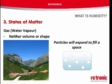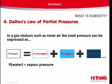Here we have water vapor in that space. We can't see it because clearly it's a molecule. So it's only a single molecule of water. How on earth could we see that? It's only when they clump together and form a droplet of water that we can see it. So water vapor is what we're talking about when we're referring to humidity. And of course the boffins out there will know that there's plenty more states of matter, but we're going to stop there because it becomes totally irrelevant.